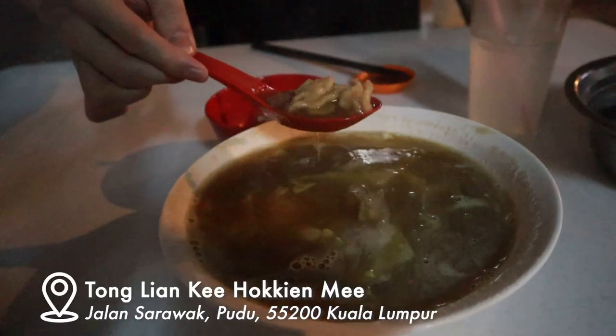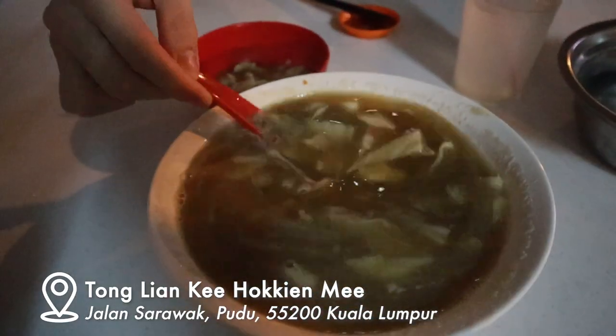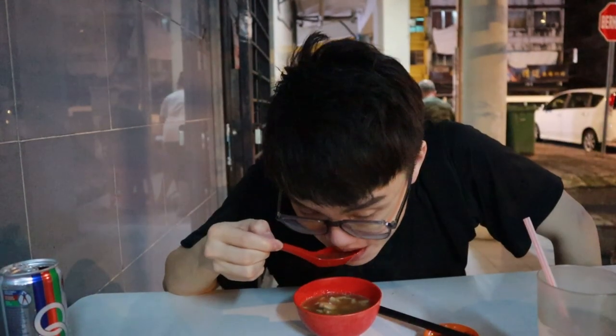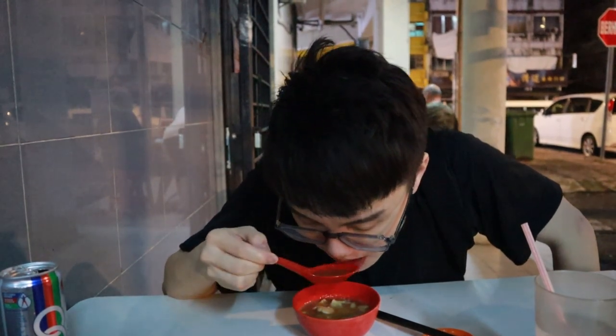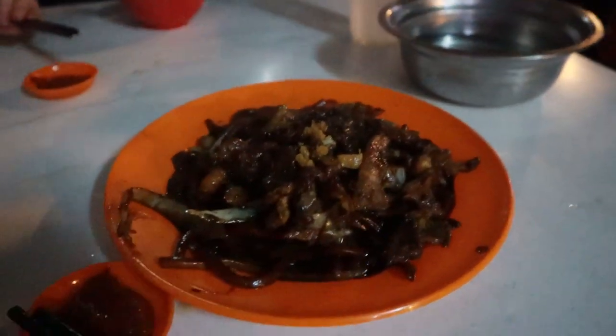All right, after an hour, our first dish is here. So this one is the pork slice soup. Please tell me it's good. Okay, it's good.